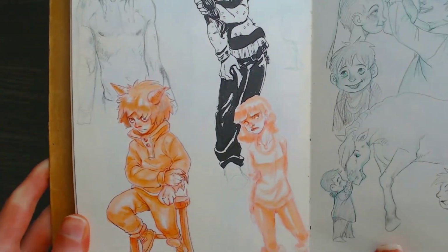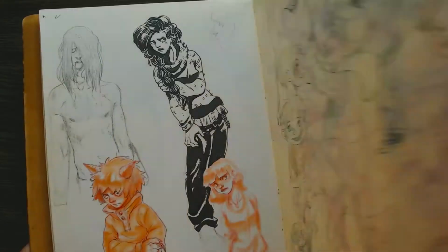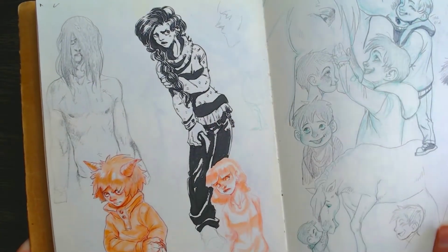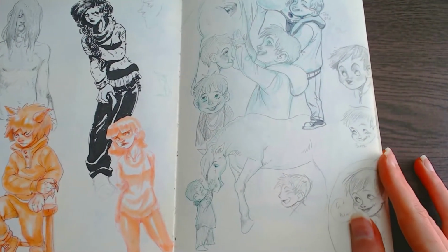More colored ink. Whoa, this looks like my sister. Kind of.